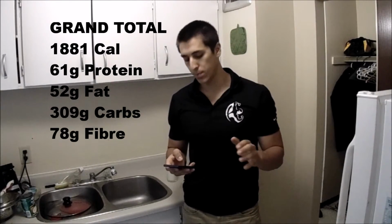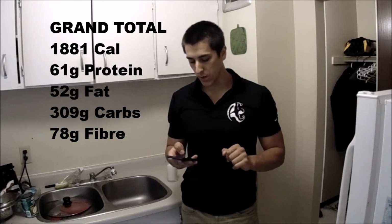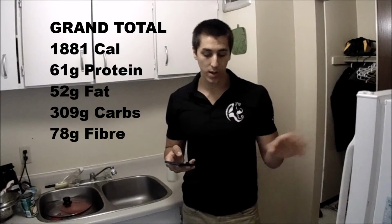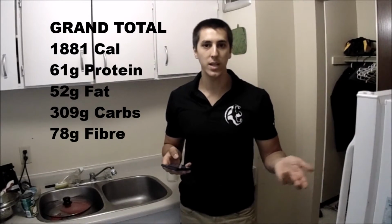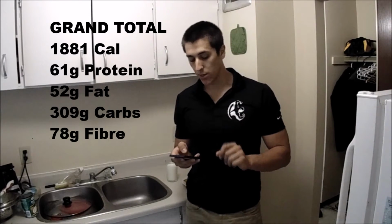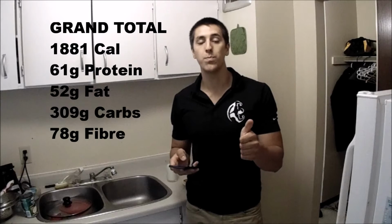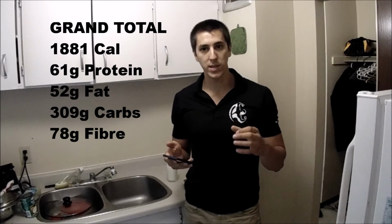I kind of want my macro split to be about 10 to 15% for protein. 52 grams of fat, which is about right. Preferably a little bit higher than that. Again, most of the fat that I'm eating is right in the morning, so I have to take that into consideration. And then the 309 grams of carbs is perfect. I want between 280 and 320 on a daily basis.